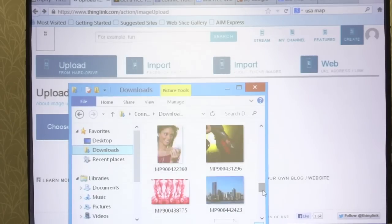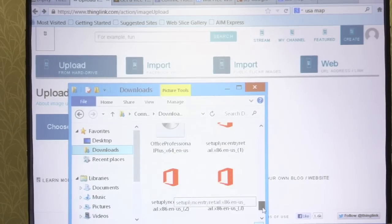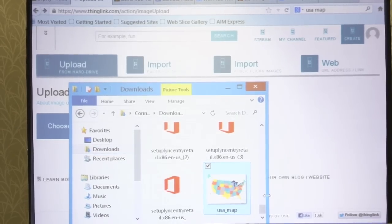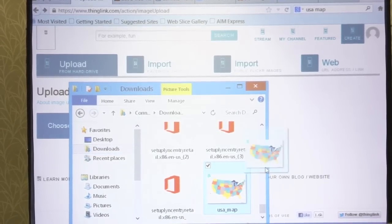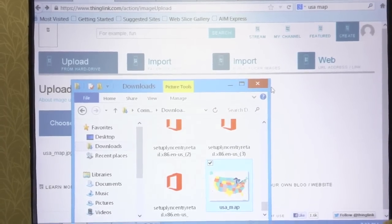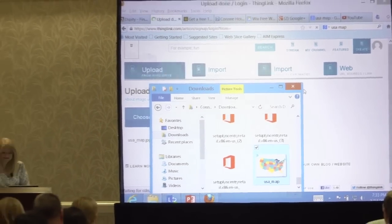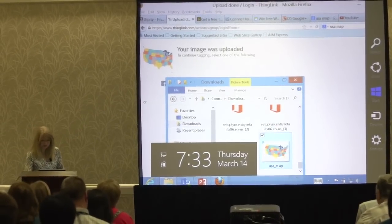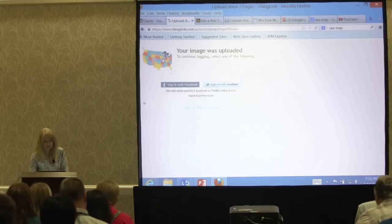Where's my map? There it is. Okay, so let's drag this map out onto our page. You can create an account for free, no cost involved, obviously. By the way, all this dragging and dropping, sites like this use HTML5 to make all this happen. And so that's why they'll work on your browser or on your mobile device.